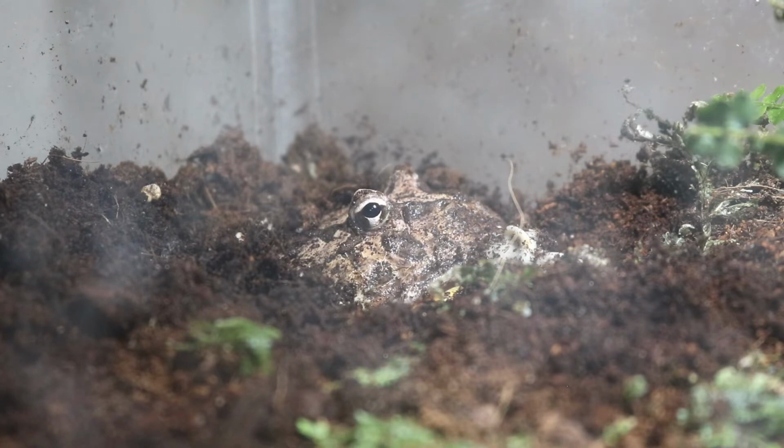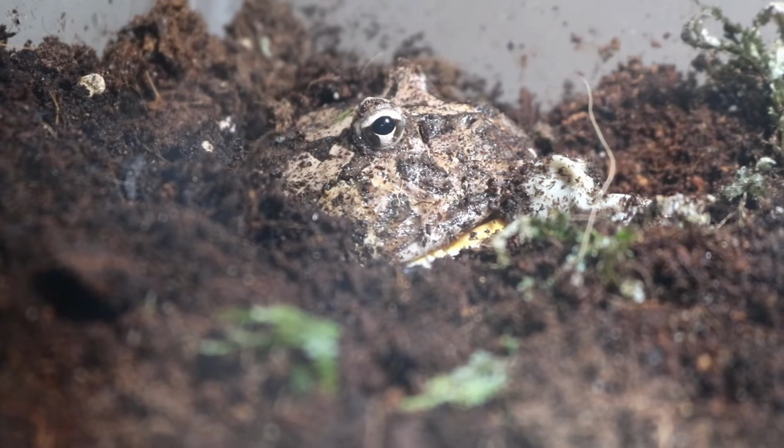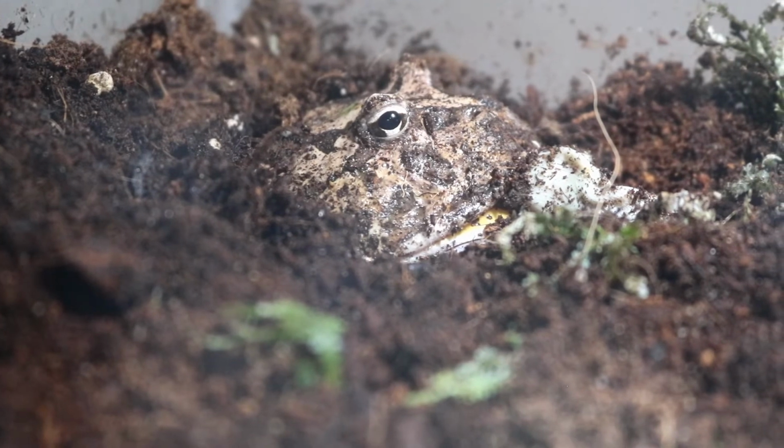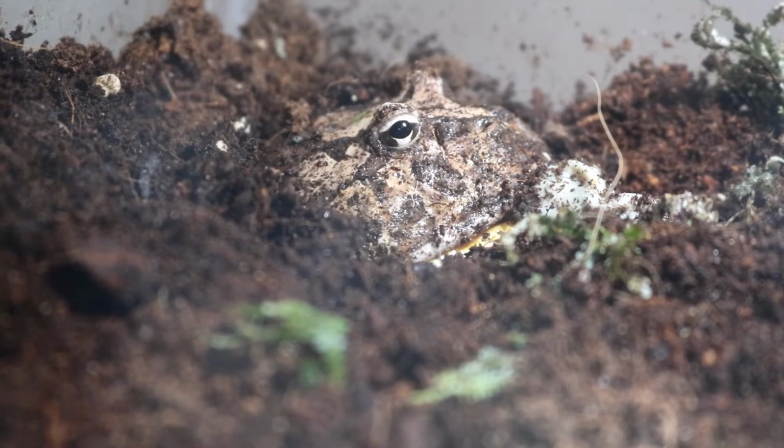Yeah, I'm going to be redoing his cage again too, because I'm just not satisfied with it, and it's annoying. I want it set up better because oftentimes he dries out too fast. Anyway, Pac-Man frogs are just really cool. Kind of just rambling on, I guess, at the moment.